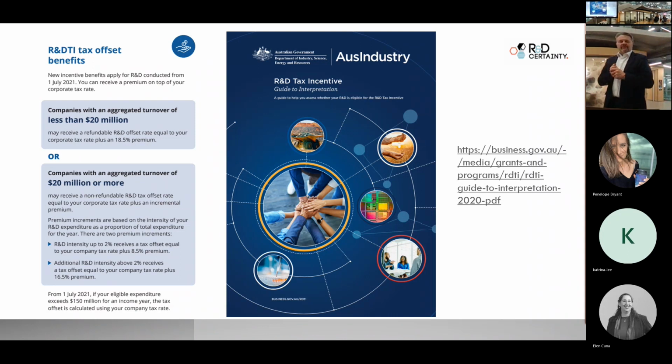I'm trying to think how many pages that document is. It's about a 40 page document. And it's a lot of detail in that document. And it basically tells you almost everything you need to know in relation to the way in which to put together an R&D application, or to register your R&D through the Oz Industry Portal. So it's a great document. But some of the stuff is a little bit tricky to navigate around. So that's why businesses like mine exist.